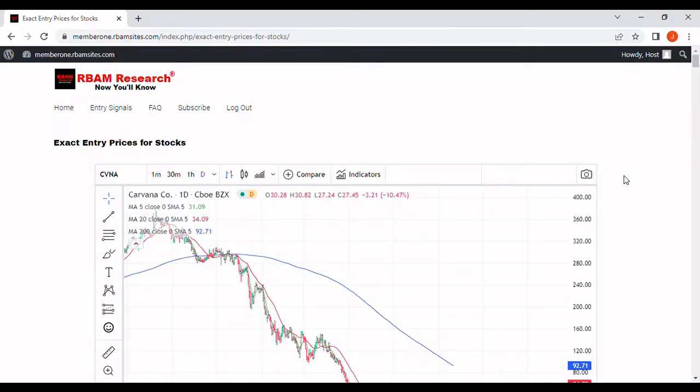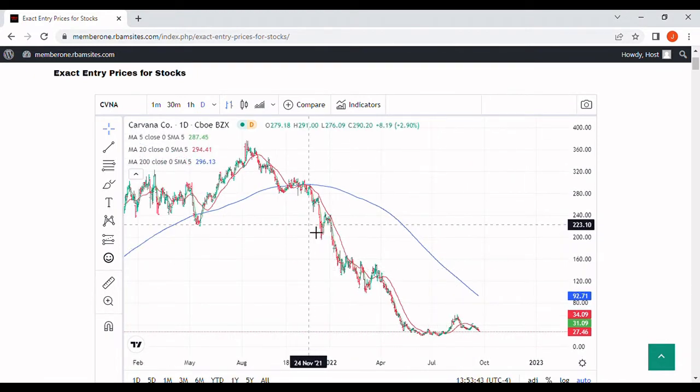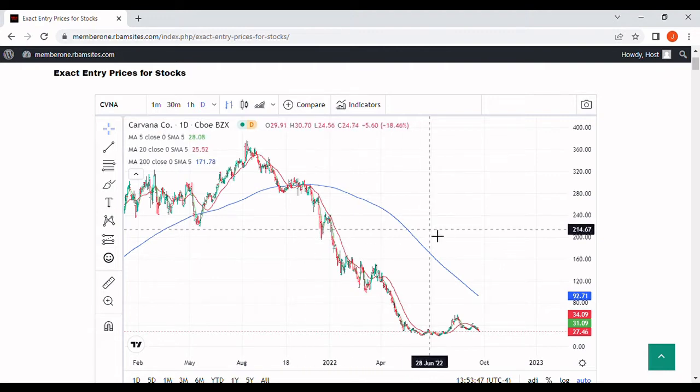We're going to do a brief video on Carvana Stock Analysis, and we've got a daily chart here with a green 5-day moving average, a red 20-day moving average, and a blue 200-day moving average. As you can see, this stock went into a bear market around the end of November 2021. It's been in a bear market ever since.